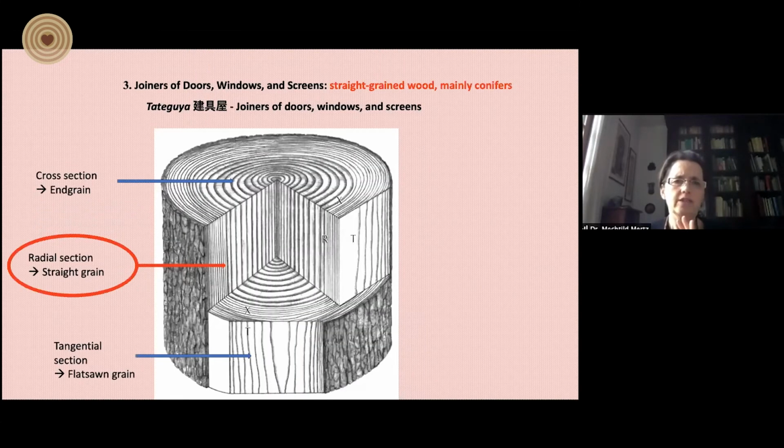In the following chapters, these are the joiners of doors, windows, and screens, the so-called tatakuya. What is very important here is the use of the straight grain. You see here the straight grain, and this is very much used, as you will see in the next photo.